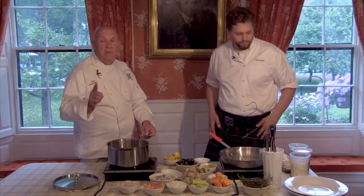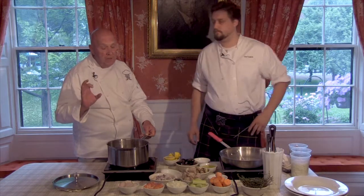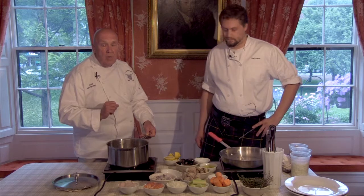So Chef just gave you a tip. When you go to your fishmonger or to your supermarket, and I recommend going to a supermarket that has very fresh fish, tell them you're looking for frames. You want to make a stock.